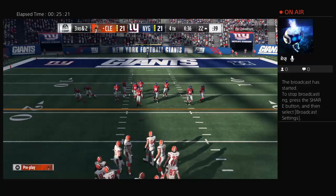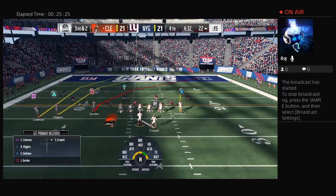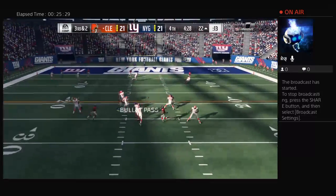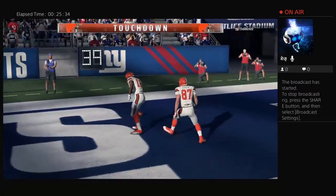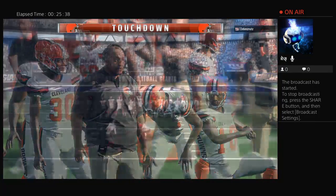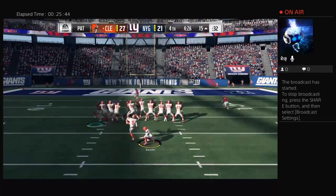And 5 in the secondary now for the Giants on 3rd down. Off the play fake, Kaiser. And it's caught. And he'll take it into the end zone for a Browns touchdown. Josh Gordon, a 22-yard touchdown grab. And the Browns have moved out in front.